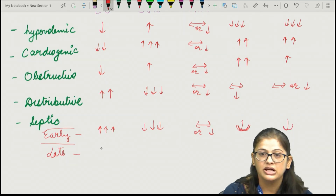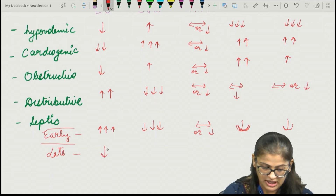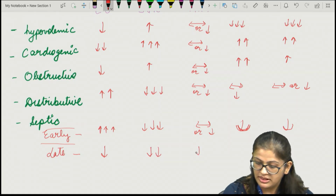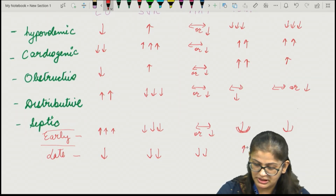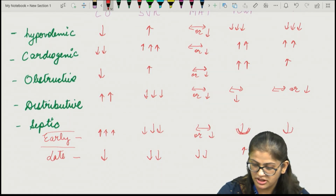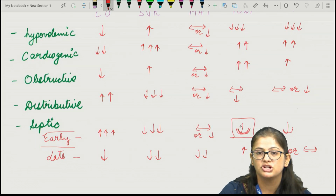While in late septic shock or the cold shock, the cardiac output decreases, the systemic vascular resistance also decreases, the mean arterial pressure also decreases, the pulmonary capillary pressure increases, and the central venous pressure is either increased or decreased. So you see it is the early septic shock where the pulmonary capillary wedge pressure is reduced.